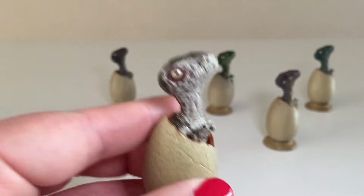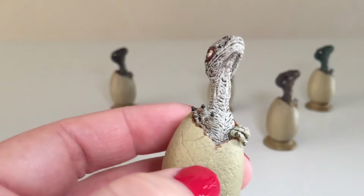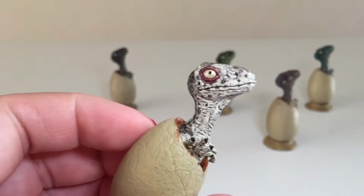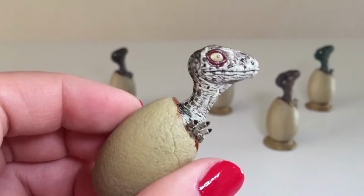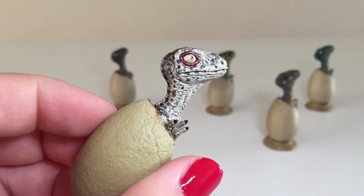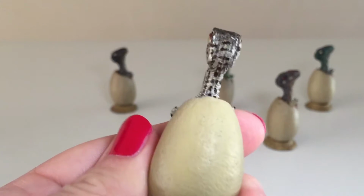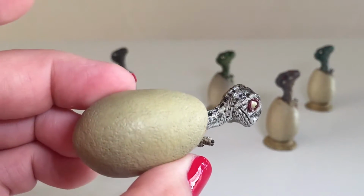And next up, we have this one right here. And I think this may be a Jurassic Park 3 inspired design. It's basically white with a bunch of black spots, some red outlining the eye, and it's got a little spot pupil. And this is cool. Probably not one of my favorites out of these hatchlings, but it's certainly unique.